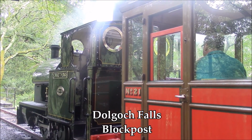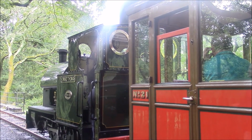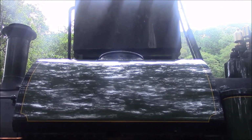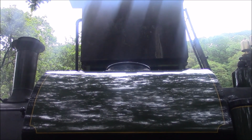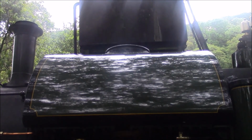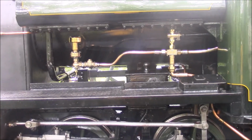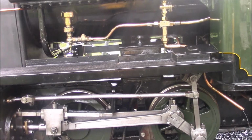Here at Dolgoch, the station by the waterfall, the engine takes in water from a natural stream. Edward Thomas's patent Hackworth valve here.